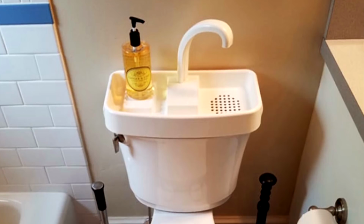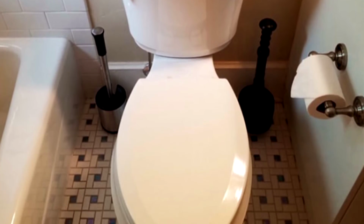This next invention is a sink on top of a toilet. So when you wash your hands, the water goes in the top part of the toilet and you can reuse the water when you flush. That's actually really smart and a good way to save water. Man, they should all be made like that.